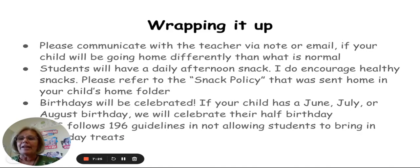And in wrapping it up, I just want to talk about communicating with the teacher. Let's say your student typically takes the bus home daily and is not going to be taking the bus home, please communicate with me with a note that can be sent or an email as to how your child will be going home that day. Maybe they'll be joining the ESC program, or maybe they'll be in the car line.